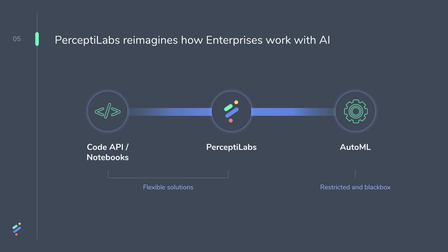And then there's the PerceptiLabs platform. It's a layer on top of the code APIs and frameworks, just making them more efficient, streamlined, and easier to work with. PerceptiLabs keeps the flexibility of code APIs, as well as gives a degree of automation to the user, while making the process of building models transparent and intuitive.